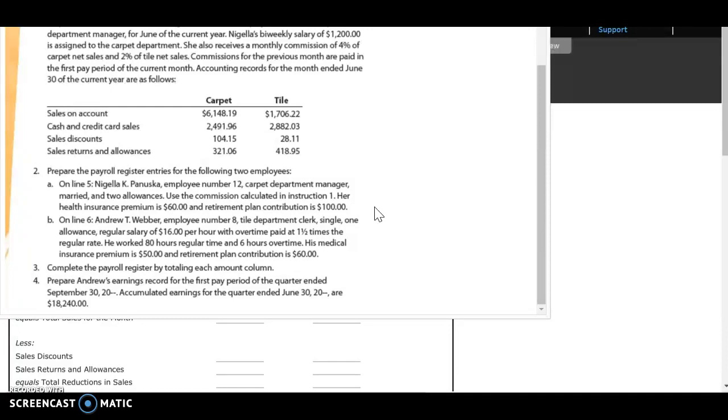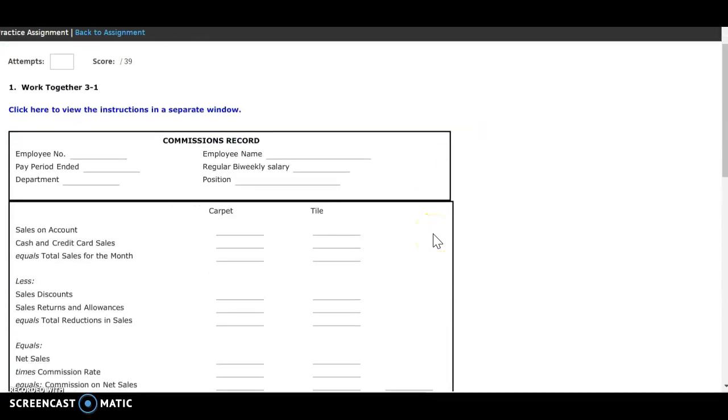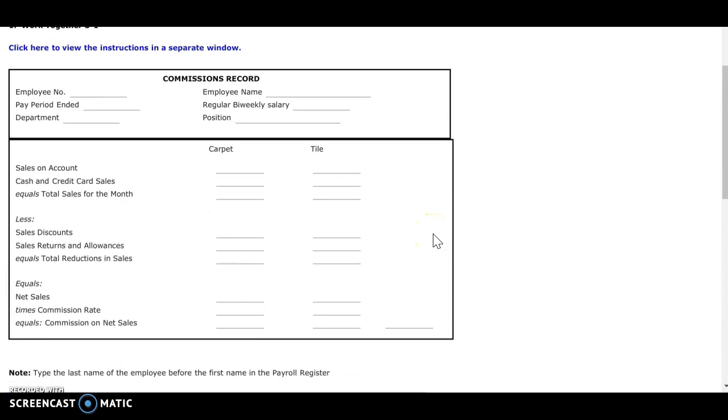Okay, so a lot of stuff. A couple of things. I would make sure that you have your book because you will need that for the tables. And also, like I've said in the past, I think it's helpful to have your book open for those directions so you don't have to click into a separate window.